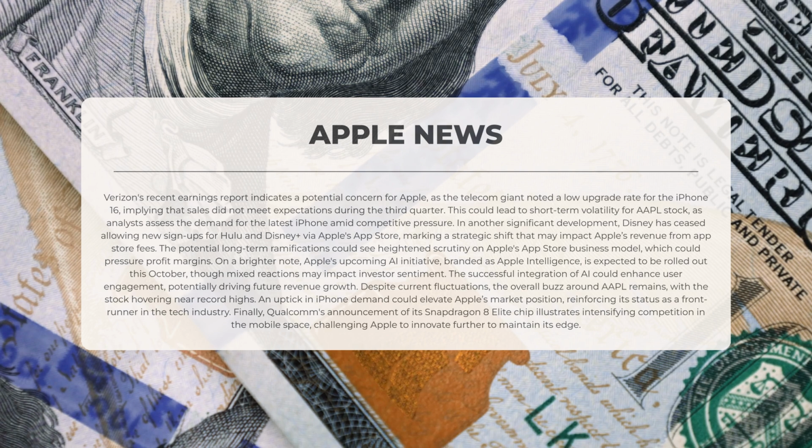Despite current fluctuations, the overall buzz around Apple Inc. remains strong, with the stock hovering near record highs. An increase in demand for iPhones could elevate Apple's market position, reinforcing its status as a leader in the technology industry. Finally, Qualcomm's announcement of its Snapdragon 8 Elite chip highlights the intensifying competition in the mobile space, challenging Apple to innovate further to maintain its competitive edge.